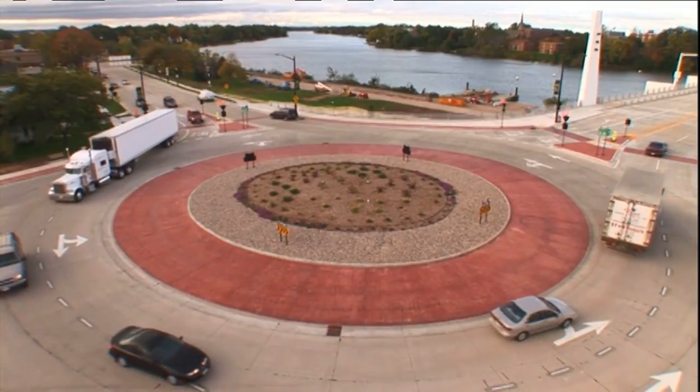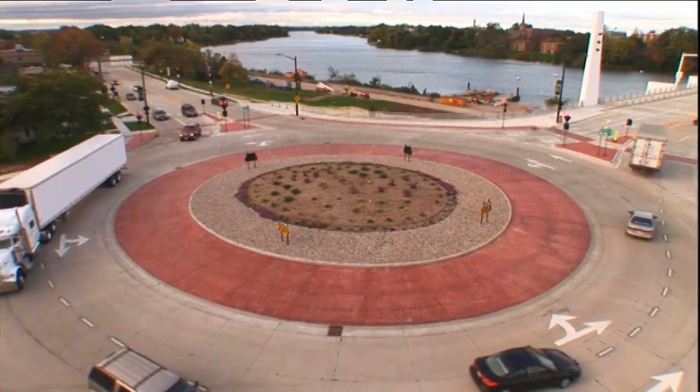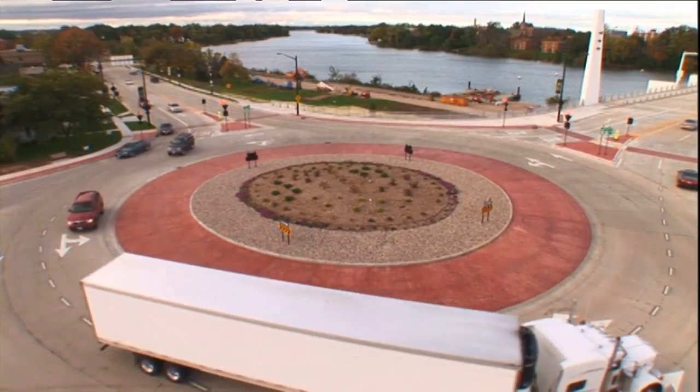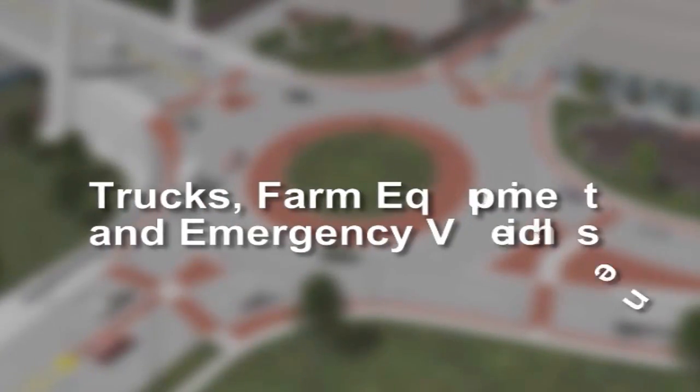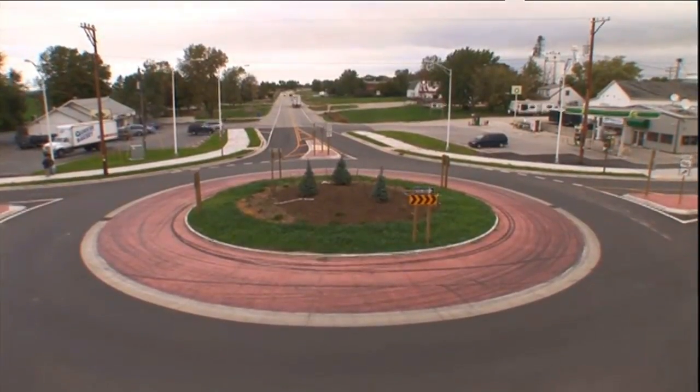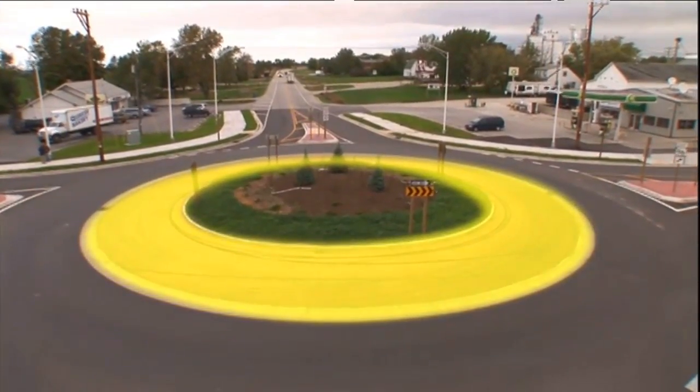One last point: cars should not pass trucks within a multi-lane roundabout. Trucks often need to straddle both lanes to navigate the circle. Sometimes when agencies are considering building a roundabout, truck drivers and emergency response crews are concerned that they won't be able to navigate the roundabout. To accommodate larger vehicles, modern roundabouts are designed with a raised pavement in the middle. It's called a truck apron.